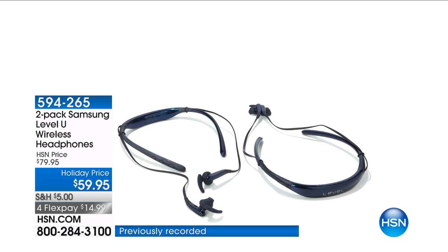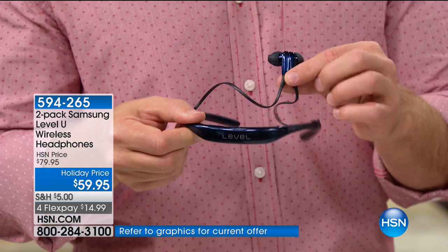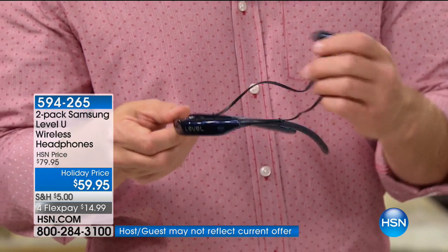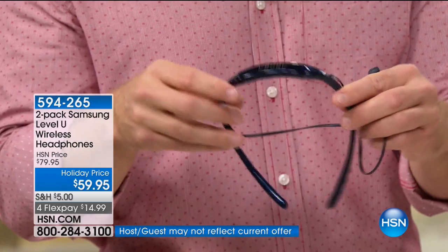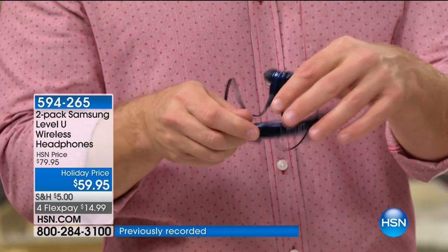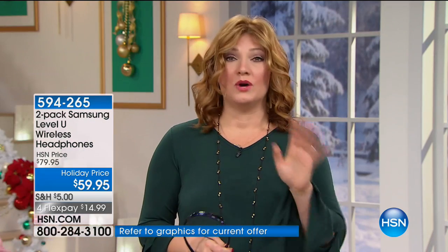We have sold over 270,000 of these headphones here at HSN. That is why they are the number one style and the number one headphones from Samsung here at HSN. Yes, these are wireless. Yes, they are Bluetooth. Yes, they have a long talk time, and not only for talk, but also for your favorite music playback, up to 10 to 11 hours on one charge.